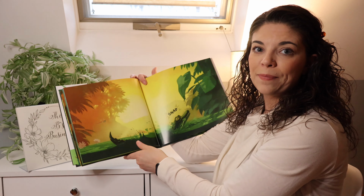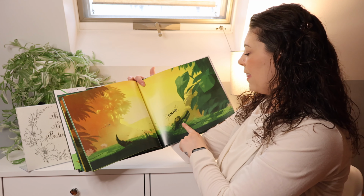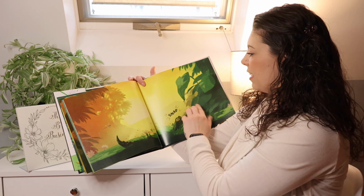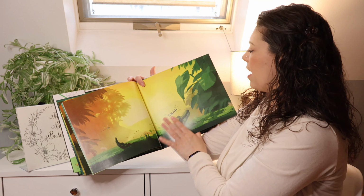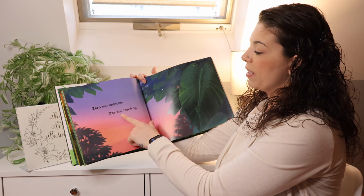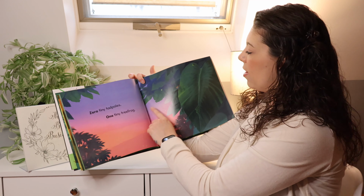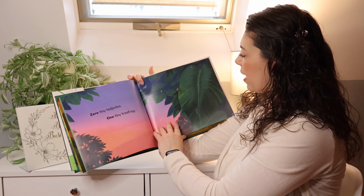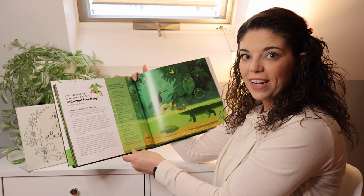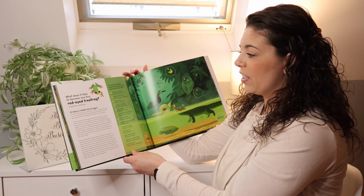Snap! But have no fear, that caiman only got a leaf and our little frog is here on that leaf, getting himself away from that predator. Zero tiny tadpoles, because now we have one tiny tree frog, and there are his adorable red eyes. And that is the end of the story, but then we have a lot of scientific information.